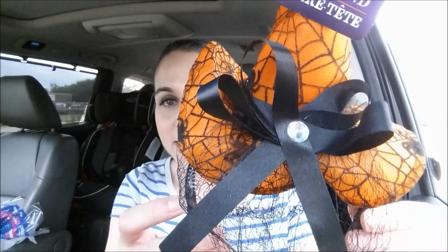But it is just a cute little headband. It's like a little witch's hat, and it's got a bow, and it's got the little veil there in the front. But I thought this would be so cute to wear for work, since I'm a teacher, in the last couple of days right before Halloween or on Halloween. I don't know what day it falls on this year. I'm sure it's a weekday. But I thought that would be so super cute, so I was so happy to find it. They also had a purple one as well, so make sure to stay tuned for the pictures at the end of the video.